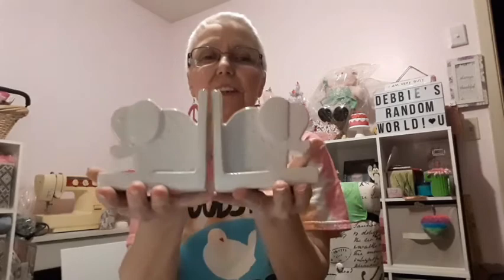And these are absolutely the cutest things I ever seen in my life. Who doesn't love the elephants? Look at these, y'all. Bookends. Look at that. And the ears, the eyes just a little bit, and the little dots on there. Isn't it cute?